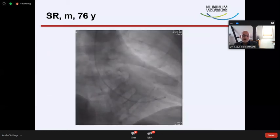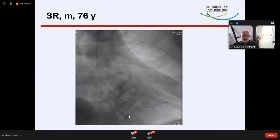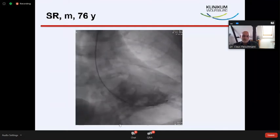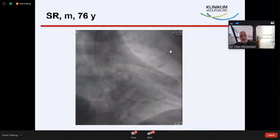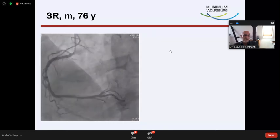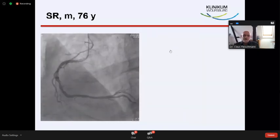We found normal left ventricular function. We have a lot of calcification in the mitral annulus. We have also calcification in the aortic root and proximal left coronary artery and nearly all the way down the right coronary artery. So we expect to find rather severe coronary disease, and we start with the right coronary artery, and surprisingly we find calcification but no high-grade stenosis.